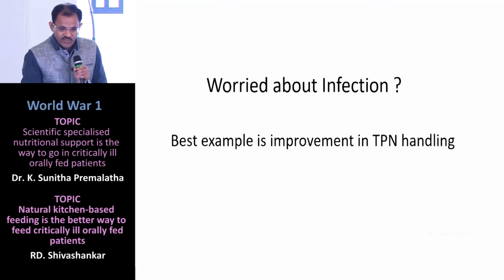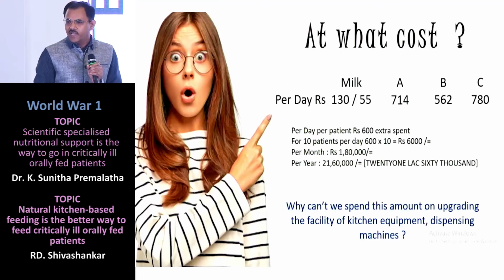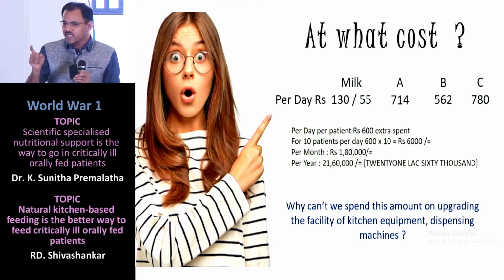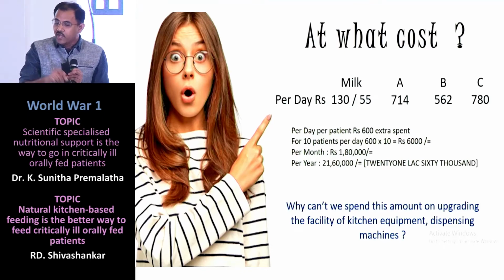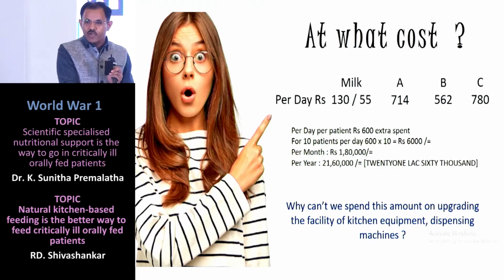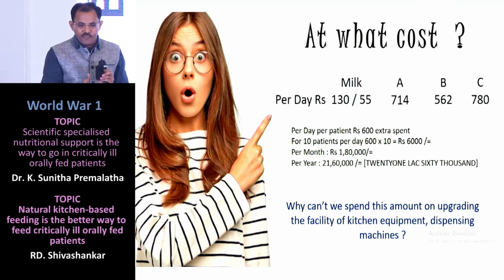Worried about infection, the best example is to improve TPN handling. When TPN was introduced, Dr. Sanjit would agree that 10, 15 years back, the incidence of infections was very high. Today it is not. Why is it so? The handlers are better trained. If you are questioning the hygiene part of the blenderized soup, it is training which is required. Feed should not be blamed for that.